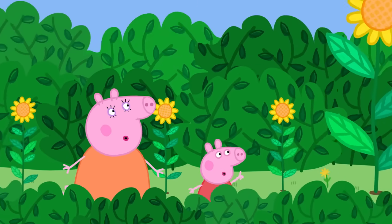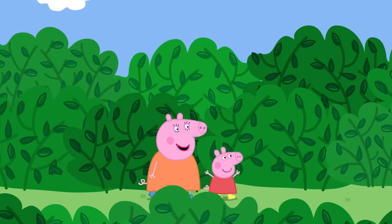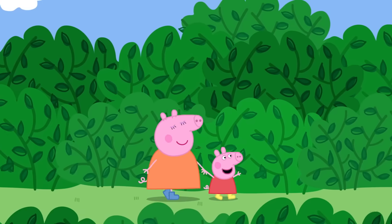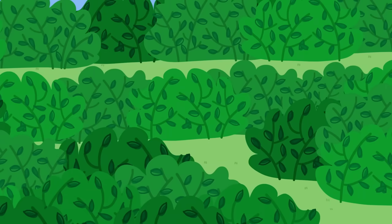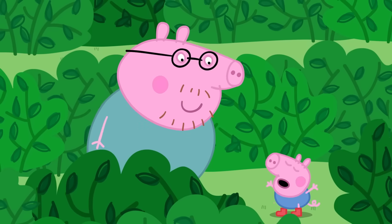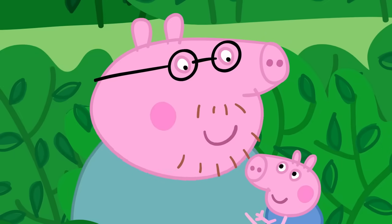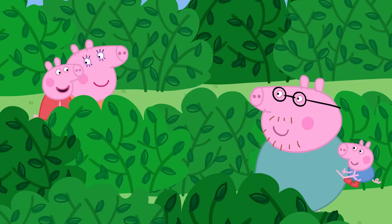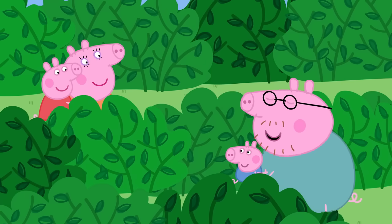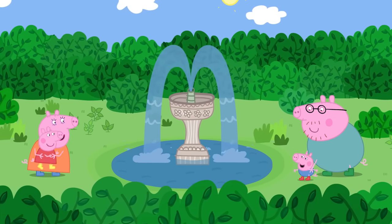Look, Mummy. More tall flowers. And little ones. Peppa and Mummy Pig are having lots of fun in the maze, but Daddy and George are a bit lost. Not to worry, George. We'll make it, as long as we don't give up. Oh, hello, George. The fountain is that way, by the big leafy flowers. Hooray! Off we go! Everyone has arrived at the centre of the maze.